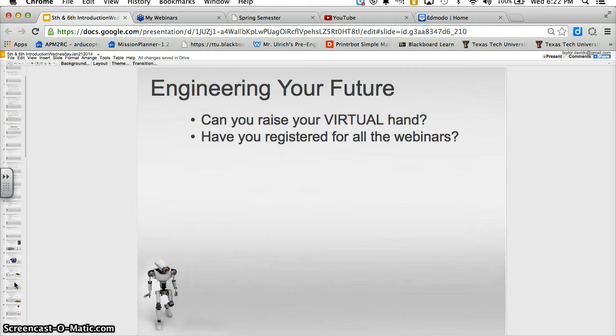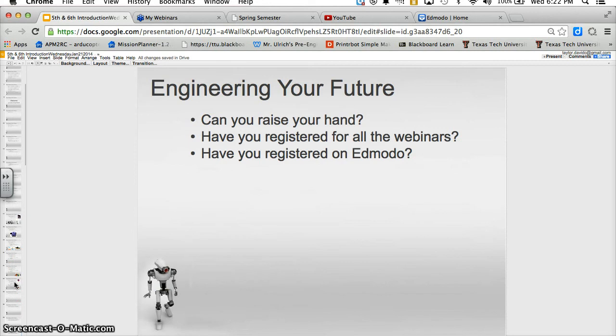And if we're running over, if we have to prep for something, you might not get the access you need right away. And especially if you realize that you're trying to contact one of us during the webinars, we're not checking our emails because we're teaching. And we're going to show you how to register for Edmodo. And you need a Gmail account. The reason we want to ask for Gmail is so that you can do your website and that you can join YouTube easily.